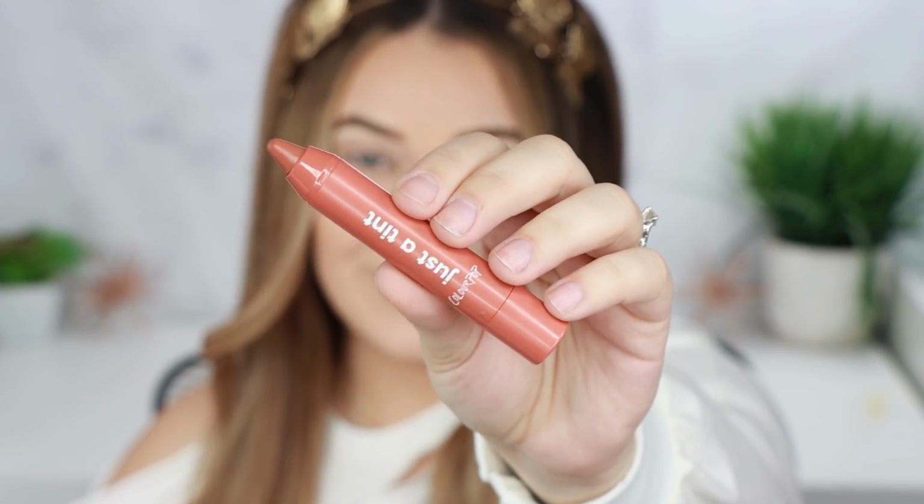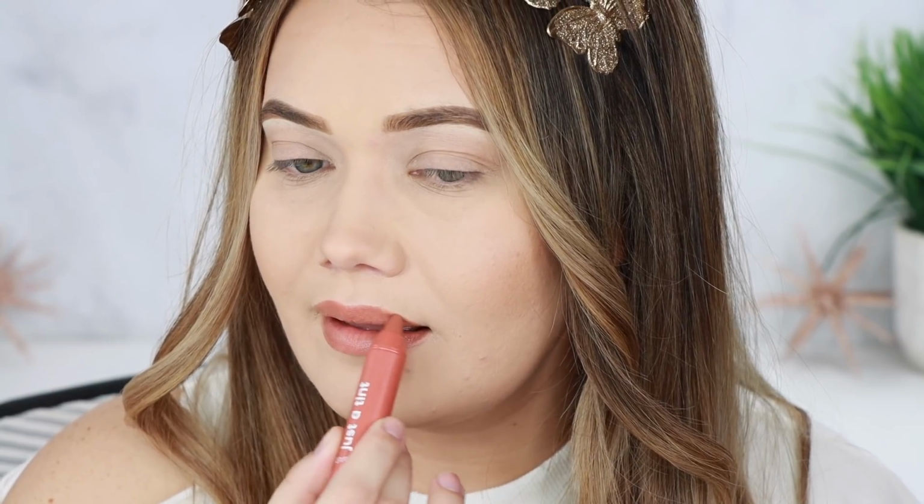Here is the shade Overexposed. This looks super warm. I love the way these smell. It's sort of a grapefruity scent, but oh my god, I love it. Wow, I didn't expect this to have as much color, but I love, love, love this color.